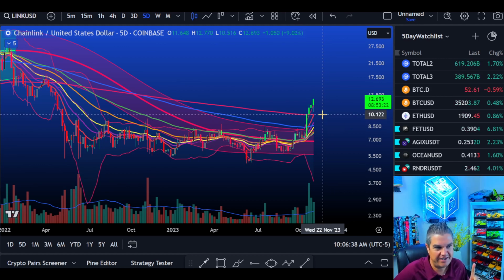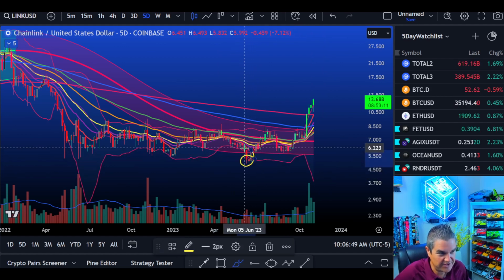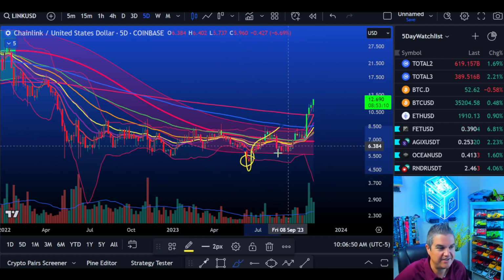But don't get too greedy, right? If you see Chainlink price at 986 and you're like, I'm going to wait for 975, be careful, right? You might just get a whipsaw, right? Just a deviation fake out and then good night.